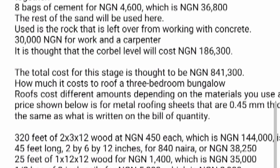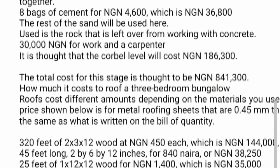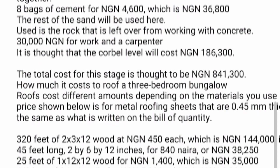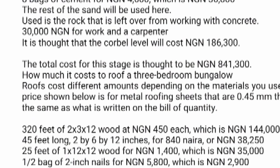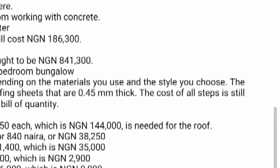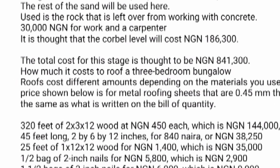40,000 naira for 15 tons of sharp sand, 30 bags of cement at 4,600, as I've been saying, which is about 138,000 naira. 120,000 naira for work. It depends. This is just an estimate, so you can bargain with them on whatever they charge you. The cost of the block work is thought to be 655,000 naira. This includes the two courses of blocks after the lintel.